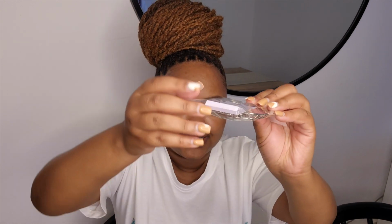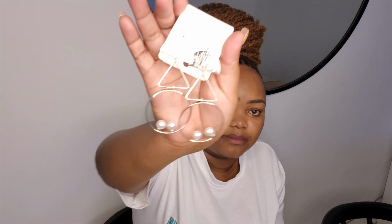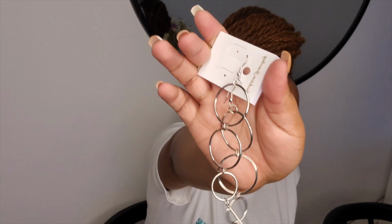And then these ones are hoops as well, and nowadays I'm more inclined towards silver than gold, so most of the pieces that I got are in silver. And then I got this pair. This one is cute, but it's quite heavy. And this is another fave. This one is super light. I love it.